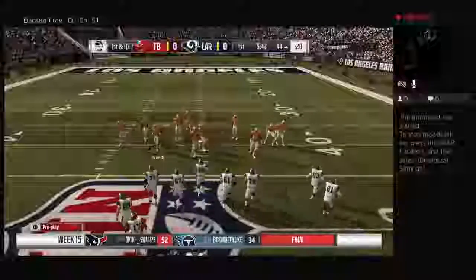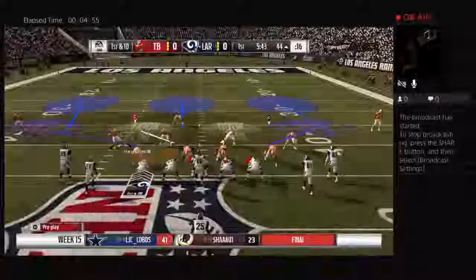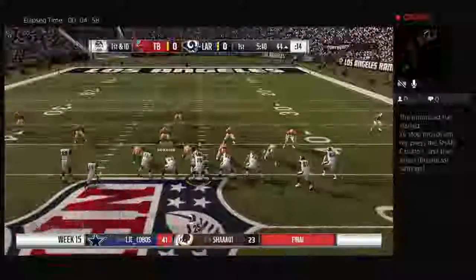Yeah, you're exactly right. And what's really difficult to try and defend him is if you want to press him so that you get him on the ground quickly after the catch, a lot of times he'll just run past you at the initial point of contact, and he'll go deep.